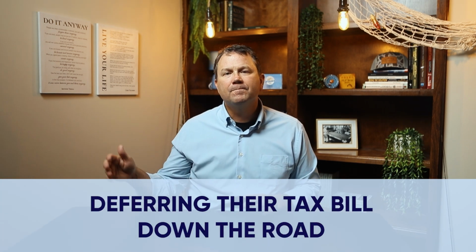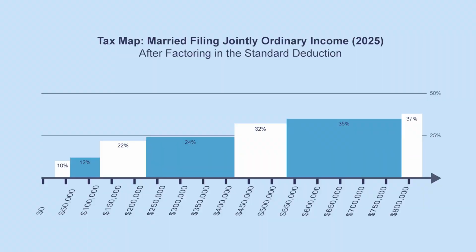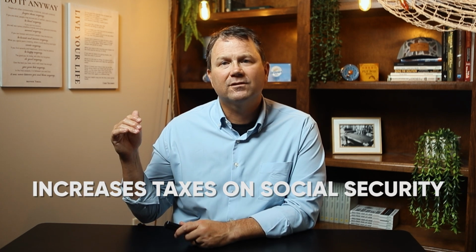Another problem that they have, if they only take the minimum amount from their IRA accounts, is that they're deferring their tax bill down the road. So they're in a lower tax bracket today in their early retirement years, but because they kick the can down the road, it's going to force bigger and bigger withdrawals from those IRA accounts later. And that's going to kick them up into higher and higher tax brackets, increasing their lifetime taxable income. And this also increases the taxes on Social Security and increases the taxes on Medicare.